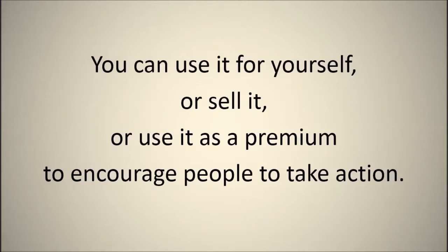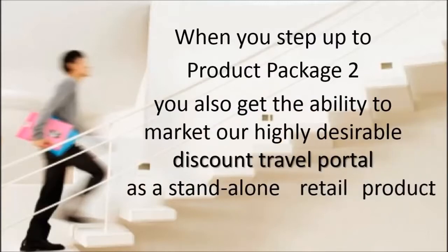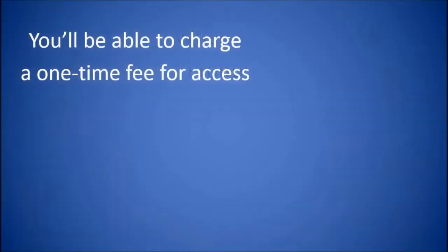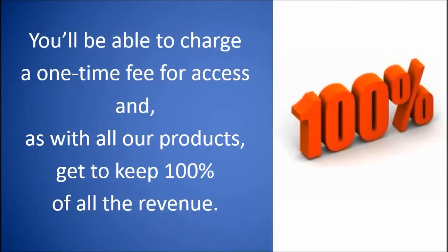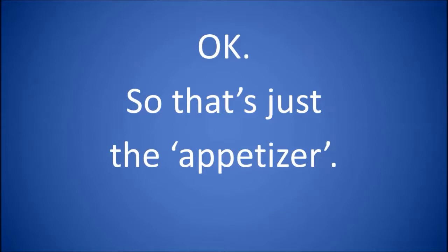When you step up to Product Package 2, you also get the ability to market our highly desirable discount travel portal as a standalone retail product. You'll be able to charge a one-time fee for access and, as with all our products, get to keep 100% of all the revenue. Okay, so that's just the appetizer.